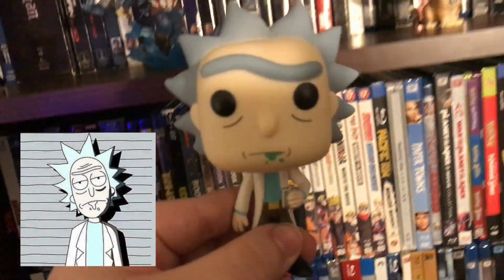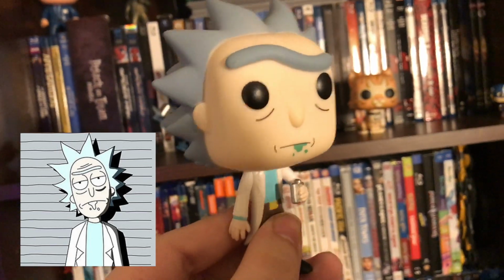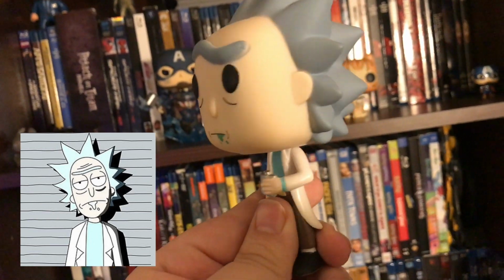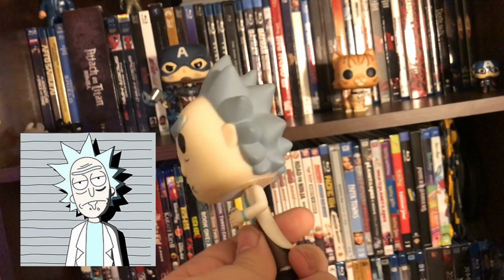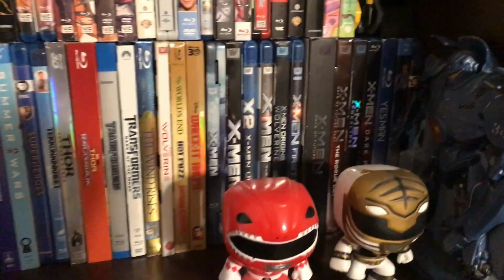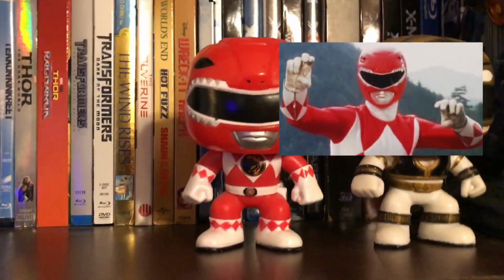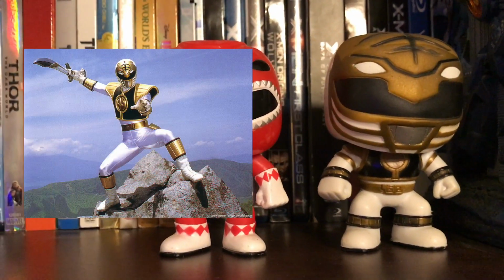And here's the original Rick, which my girlfriend got me for my birthday a few years ago. Can't go wrong with that. And now here are the first two Pops I've ever owned. The Red and White Ranger.